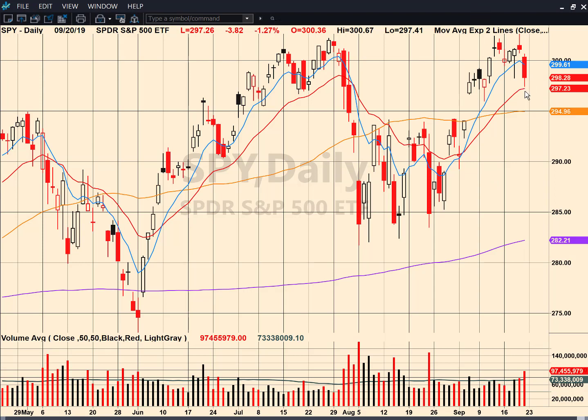The red line is the 20-day exponential moving average. It's a good litmus test to see which way the wind's blowing on basically a month's worth of data. 20 days, 5 days in a week, that's 4 weeks. That's how we get about a month. Stays above there, the monthly trend is bullish.